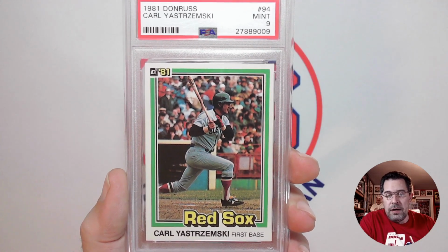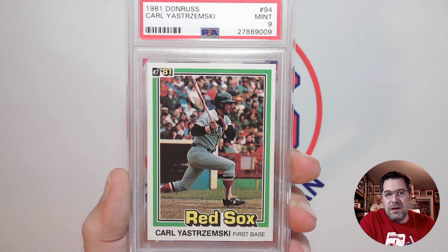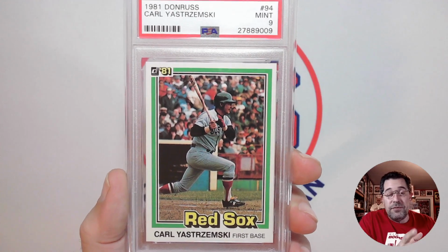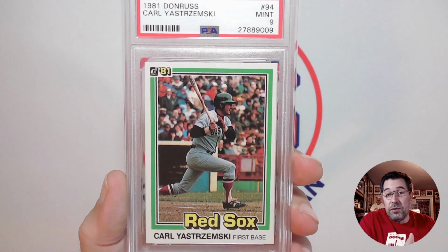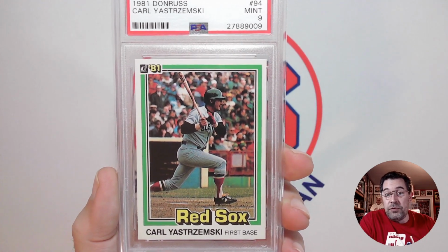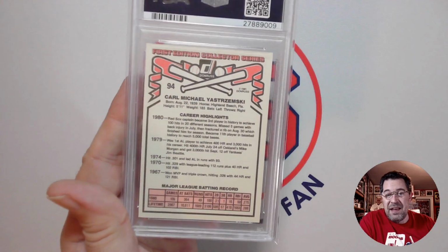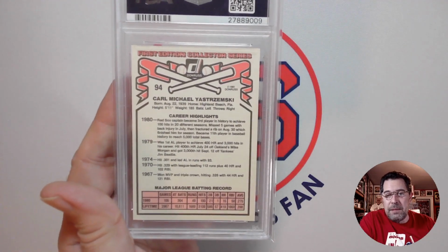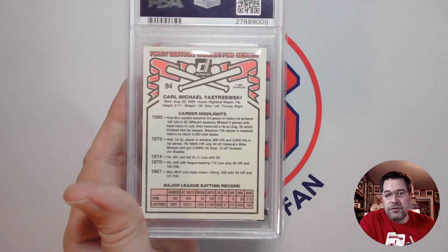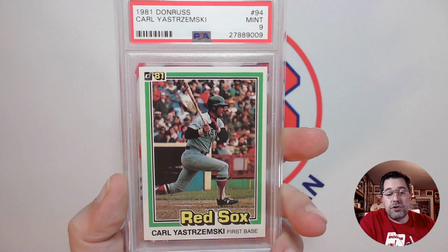Just love that image of Yastrzemski with the follow through there. I've always liked the 81 Donruss design. With it being first year for Donruss, the production quality wasn't always that great. So to get a card like this, very well centered, is a bonus. And here is the back. Very bland back in my opinion, but I do like the front design. Has some career highlights there. So nice pickup there for the Carl Yastrzemski run.